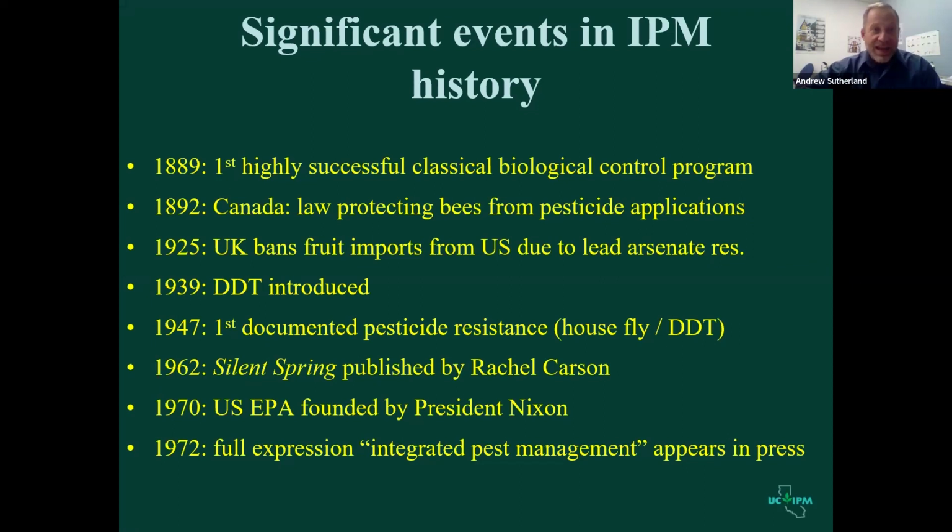In the late 1800s, we already were seeing laws to protect our pollinators from pesticides. We still have those kinds of laws and regulations coming at us. And, you know, pollinators are insects. If we're applying insecticides, we have to do that in a way that doesn't interfere with this ecological service provided by the pollinators.